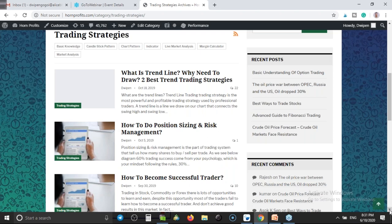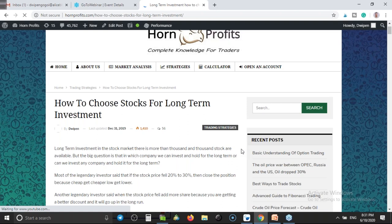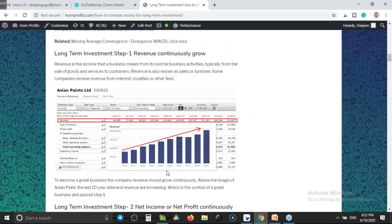Here you can see I have a big investment in Asian Paint. I posted about a year ago that I have investment in Asian Paint and that it passed this criteria. So let's check Asian Paint. Okay, this is Asian Paint, and right now I can see this is the weekly chart. Have you seen it?